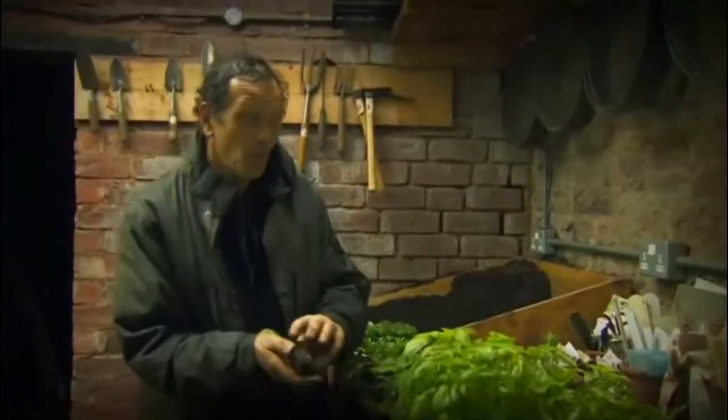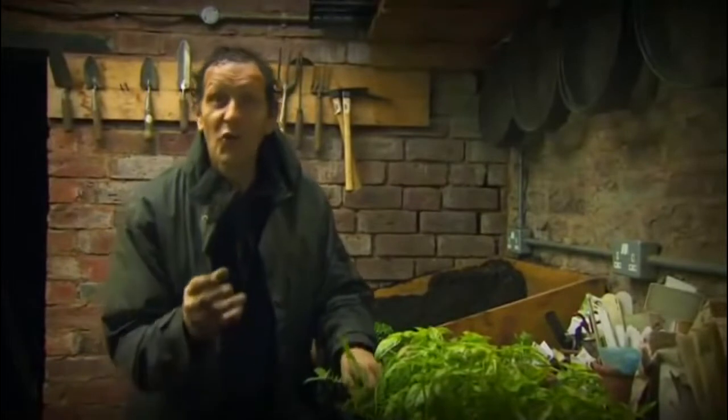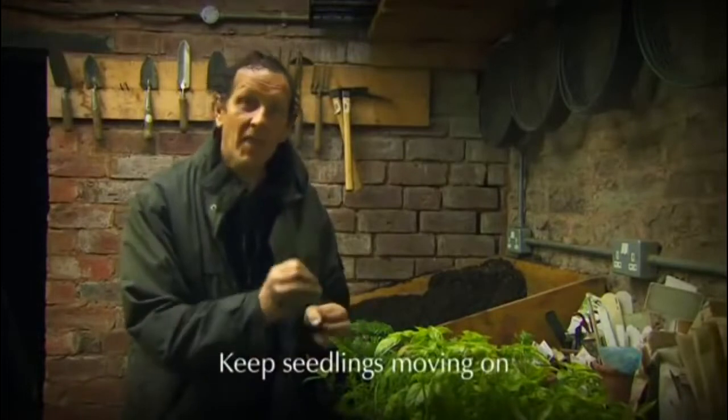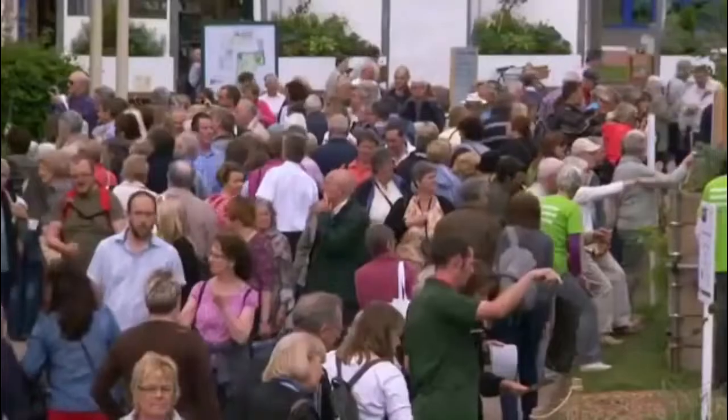So timing is important. So I would say that if you're growing plants from seed, and it's always a good idea to do that, the major thing is to keep them moving on. Wait till they're ready, and then when they are ready, move them on or plant them out.